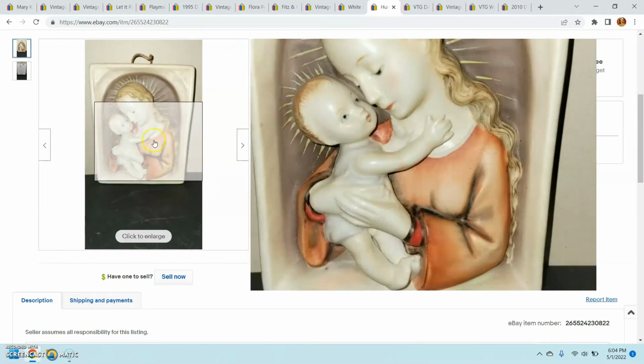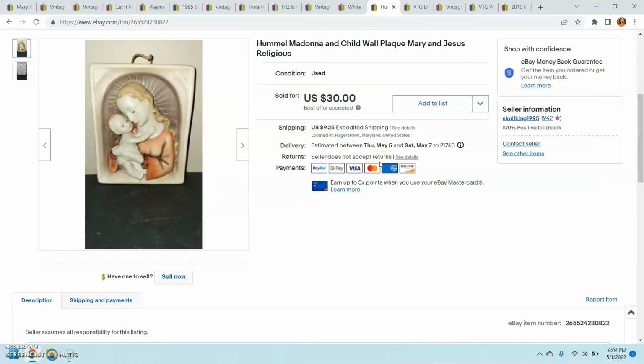But I did go ahead and pick up this Madonna and Child wall plaque by Hummel. And I paid about $7.50 for it. I think I got this at Old Glory Antiques. And I sold it for $30 as the best offer from $40. So I felt that that was a really good return on investment there.